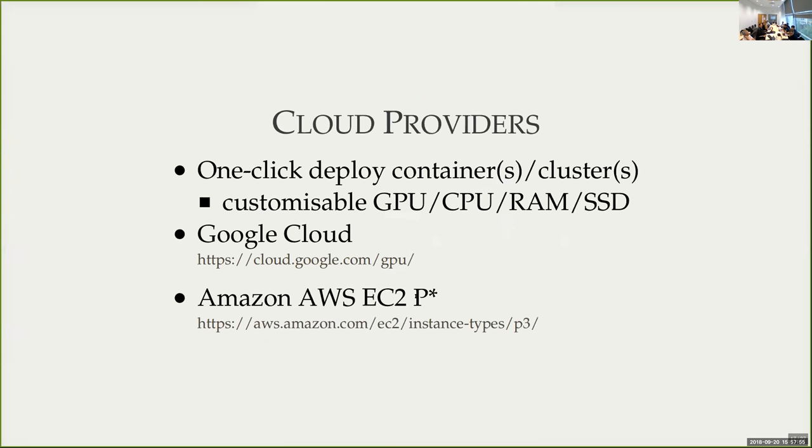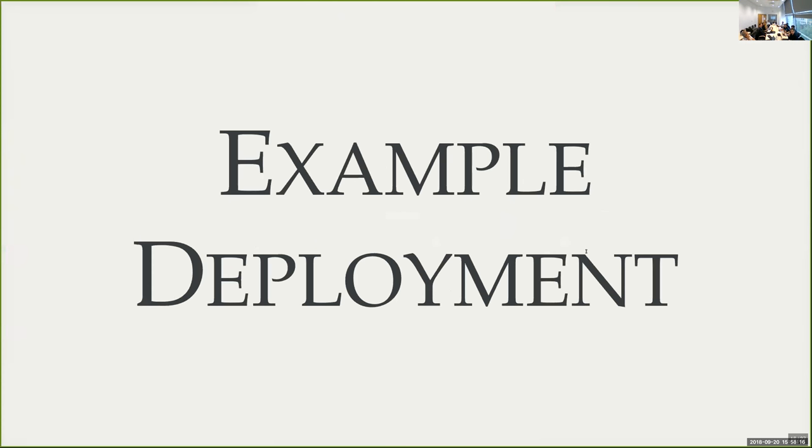So there's two major cloud providers up there, which is Google Cloud. They were the first to offer per second billing, so they used to be cheaper. There's currently a competitive war on basically between Google and Amazon P2 and P3 instances, which are the GPU instances. Everything's fully customizable, tends to be cheaper than running your own hardware.